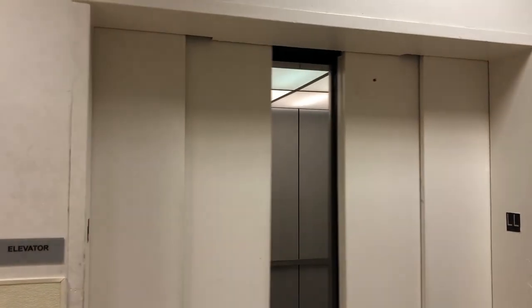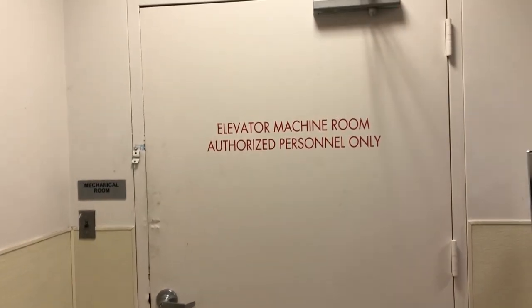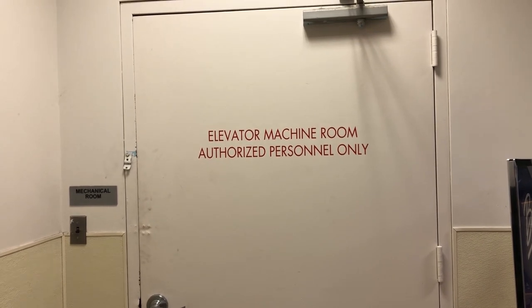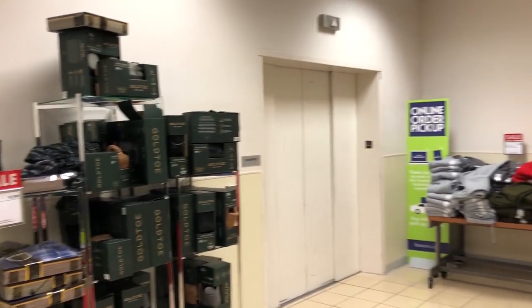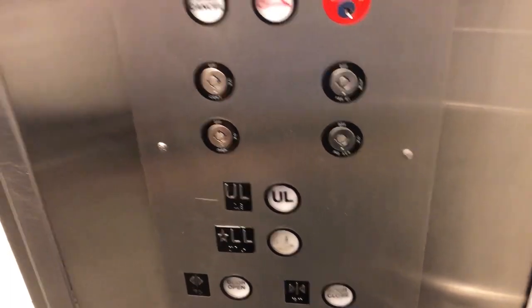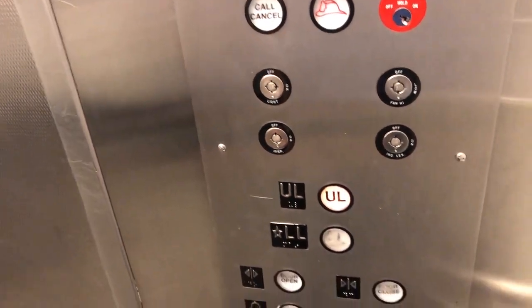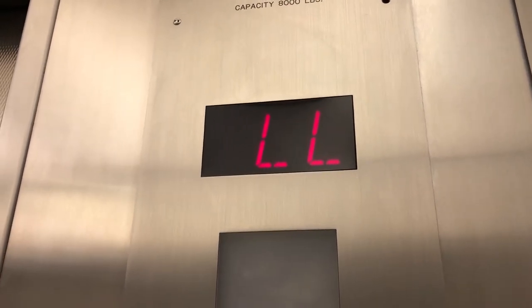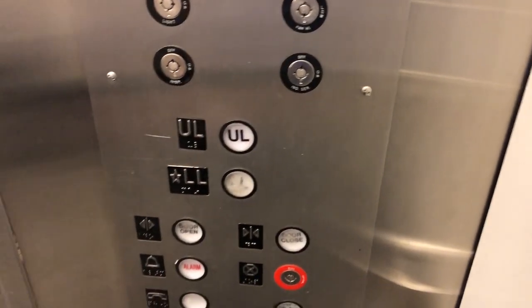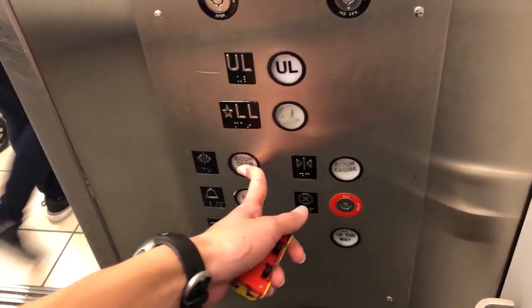Alright, now we're going to listen to the motor ascend. There go the doors. Now that is a nice motor. Now we're going to start the motor with the doors closed. Here we go, let's listen. I got a door for you. Thank you. Go for one more ride.